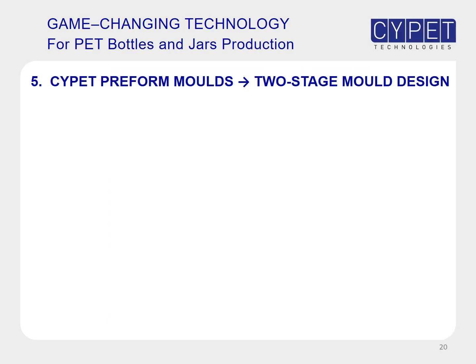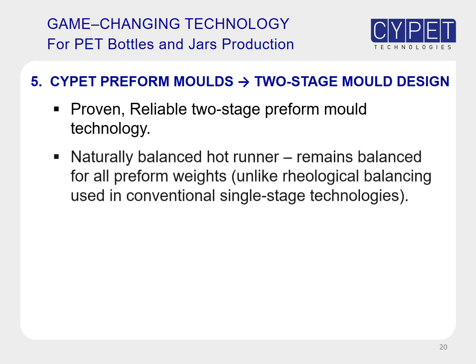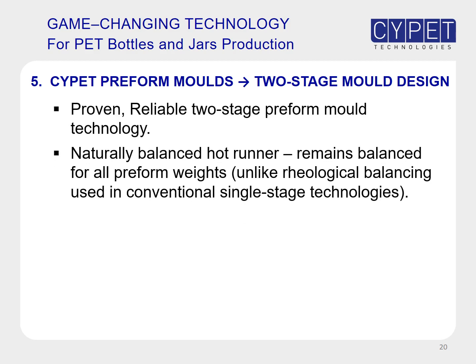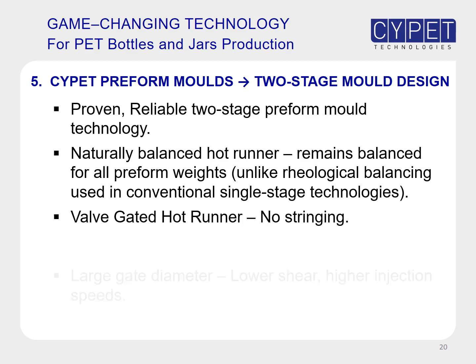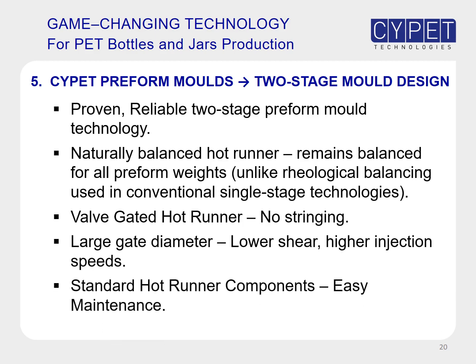A further advantage of the CYPET process is that the design of the injection molds is based on the proven and reliable two-stage preform mold technology. As a result, CYPET molds have naturally balanced hot runners, which remain balanced for all preform weights, unlike the rheologically balanced molds used in conventional single-stage machines. Additionally, CYPET hot runners are valve-gated, to eliminate stringing. The large gate diameter results in lower shear rates and higher injection speeds. And for easy maintenance, CYPET uses standard hot runner components.